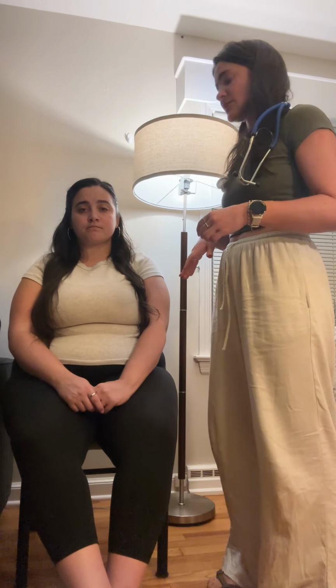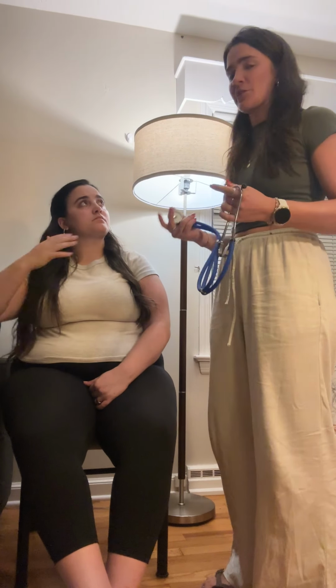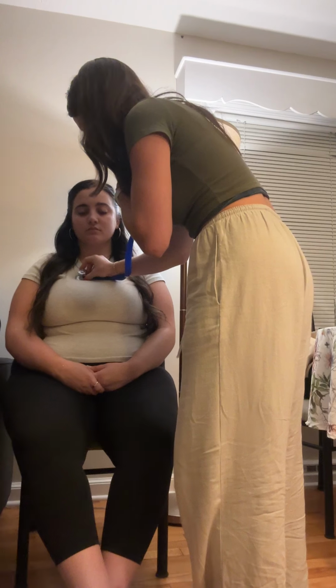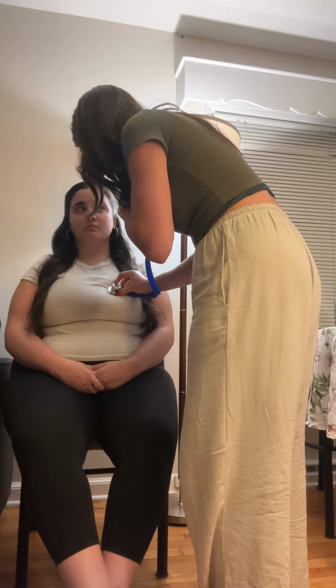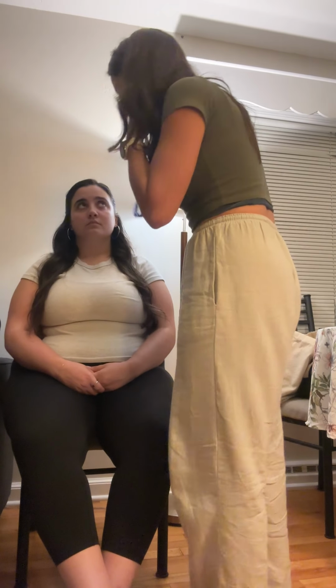Now I'm just going to assess Maggie's heart. So I'm going to start by listening to her apical, pulmonic, Erb's point, tricuspid, and mitral valve, all of the heart points. Okay, so Maggie's heart sounds are normal. There is no murmur noted, so that is great.